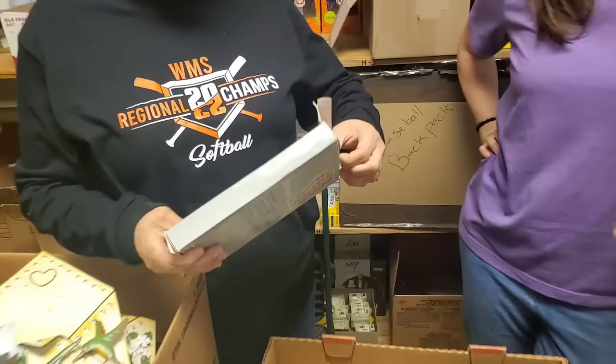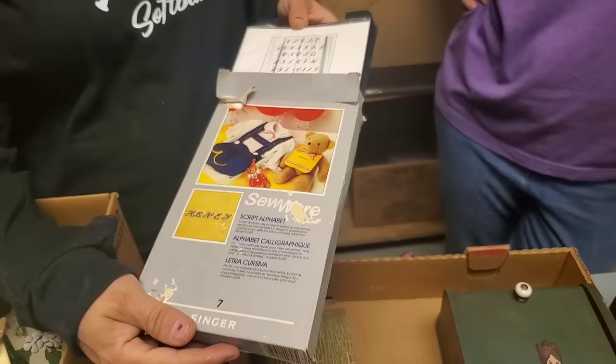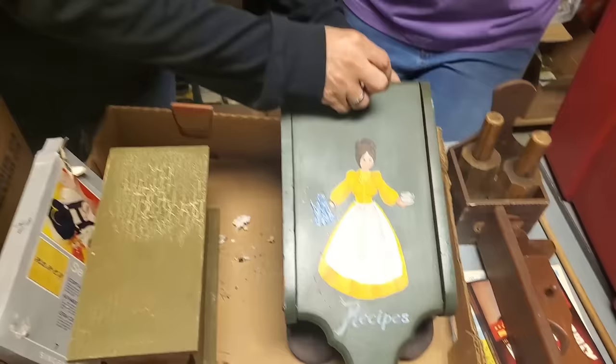That's it. Sewing the alphabet. Yep. That's fantastic. There you go. And what is this? Oh, it says recipes. Oh, look. So you just open it up and you have all your 3x5 cards? Nifty. Awesome. Neat little pane in the box, too.